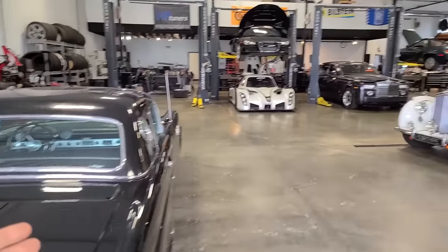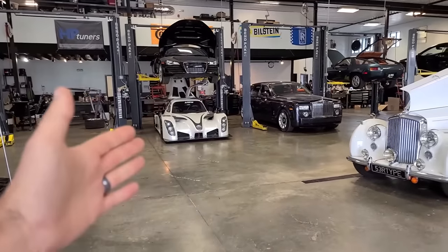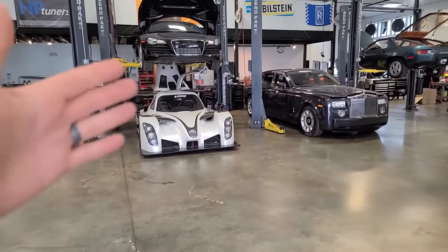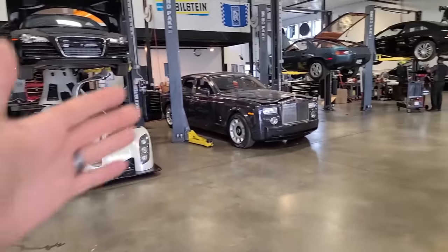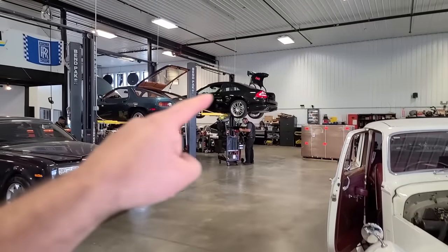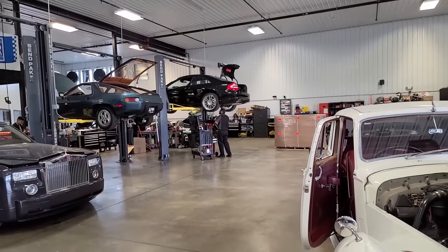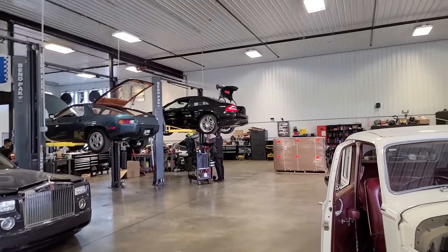We have a 56 T-Bird. We have a Radical, which is a Ford 3.5 liter powered supercar. This thing is crazy. Rolls Royce, Porsche, that is a CLK DTM. Those are like, I don't know, $500,000 or something crazy. Hang on, you gotta see this.